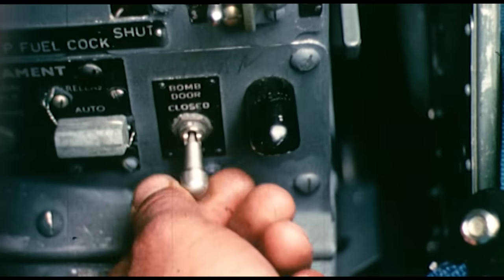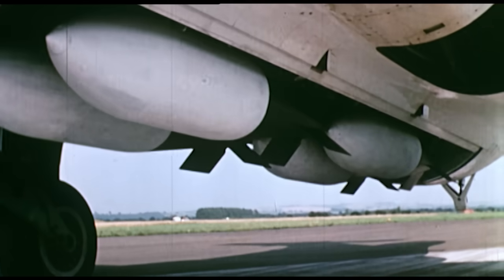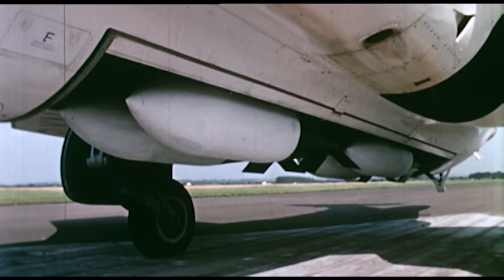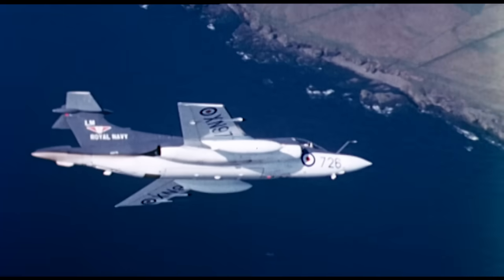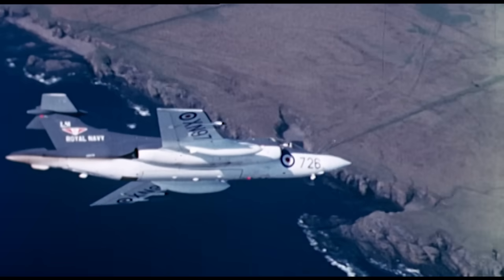This innovative revolving bomb bay, designed to reduce drag, was capable of carrying not only a nuclear bomb, but a constantly evolving range of conventional weapons. It could also be fitted with reconnaissance equipment.